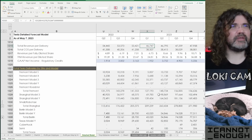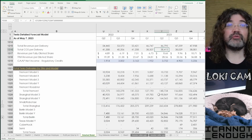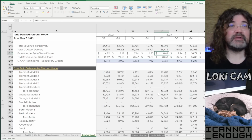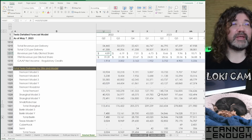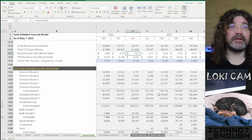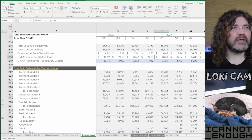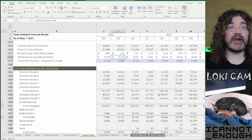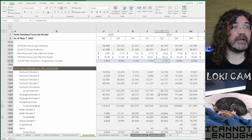So the next couple of lines here, total revenue per delivery, total cost of sales per delivery, those are fun to use for charting or what have you. Revenue per fully diluted share, sometimes the haters will tell you that this number isn't going up. So you have to have the number calculated in your model to show them on a chart or in a table that they're wrong. Then there's the 12 trailing months of revenue per fully diluted share. That's here. You can see that number is rising, has been rising, and I'm projecting it to continue to rise.